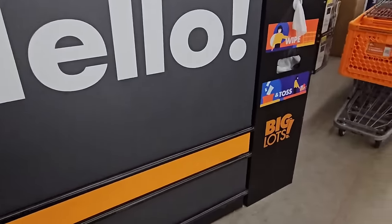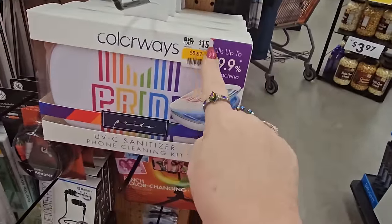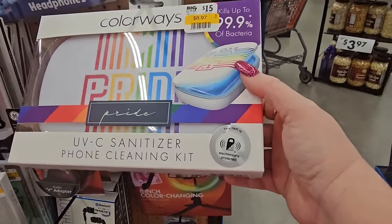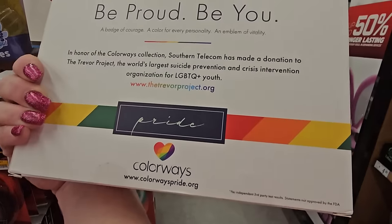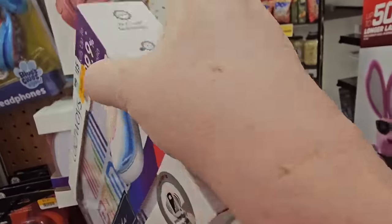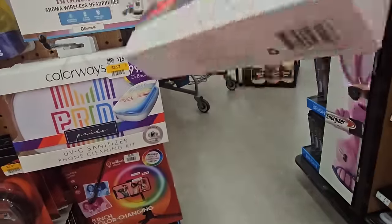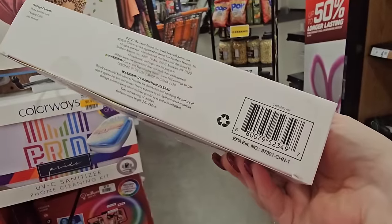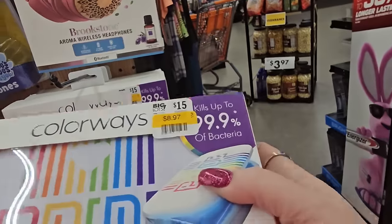Hello. This is pretty cool that I found. It was $15. It's $8.97 now, and it's one of those UVC sanitizer phone cleaning kits. I just don't know if it would work with my daughter's phone. Let's see. It really doesn't say. Chemical free. That's great. All right, we're gonna move along.